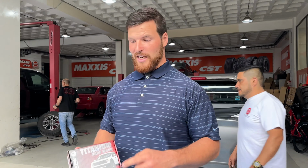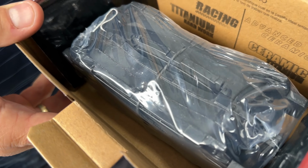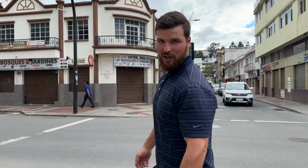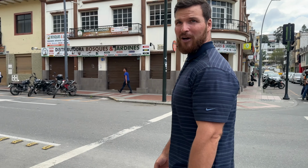All right, so I'm also getting my brake pads changed. So I'm going to get these ones. They look like they're for hard work. And we're going to wait for an hour and a half. We're going to go and stroll through the park and come back when these guys have done their work. All right, so we're going to go for a little stroll here to the Parque Bolivar.